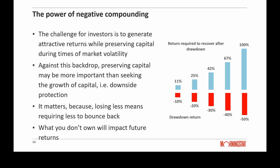And so what I mean by that is if you had an asset or a sum of money and it fell 10%, you need to generate 11% off what's left to get you back to your starting point. But the thing is, it's not linear. So the more you lose, the more you need to gain. So again, you can see if you lost 30%, you need to make 42% off what's left.